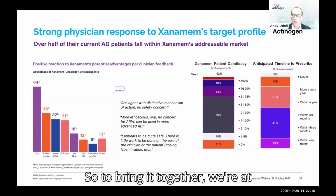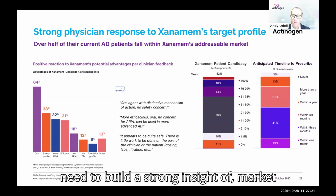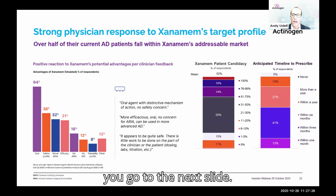So to bring it together, we're at a critical point of development, and we need to build a strong insight of market insights, and we need to build this enthusiasm. So what are we doing? So if you go to the next slide.